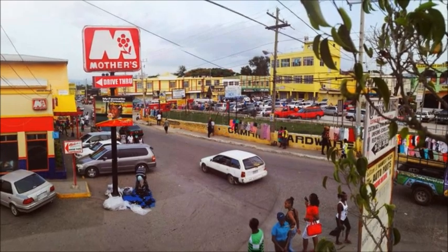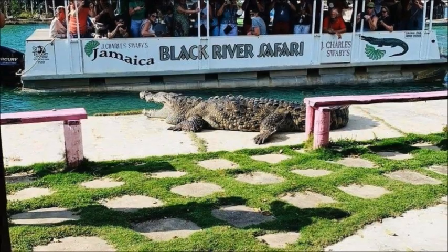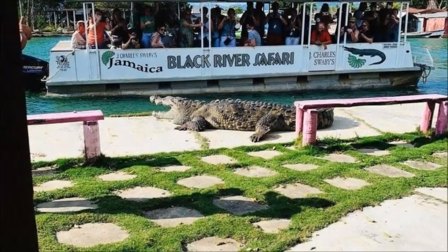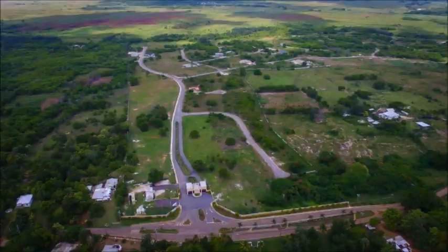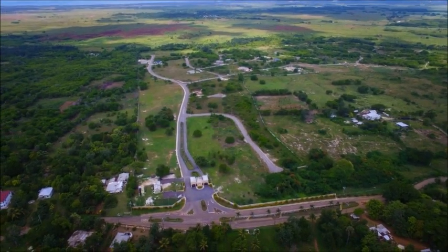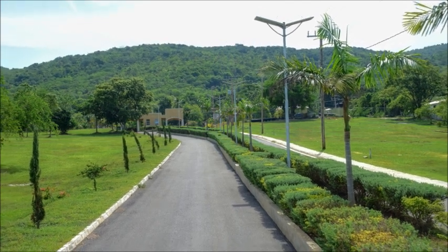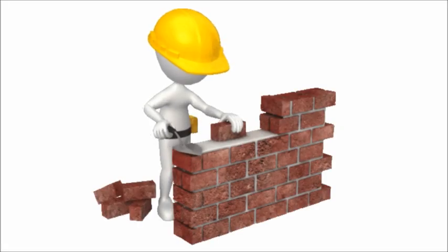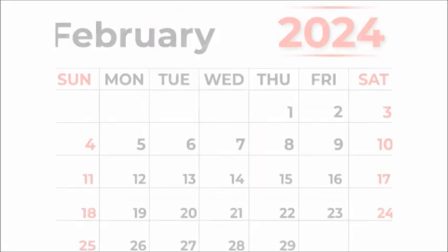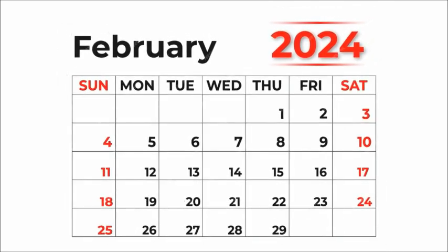Located just 15 minutes from Santa Cruz and nearby famed Hope Zoo, nearby attractions include the Black River Safari, Lover's Leap, and the Appleton Rum Estate. Seize the opportunity to own a slice of paradise. Come and experience the best of St. Elizabeth living in this exclusive enclave. This house is currently under construction, expected to be completed in February 2024.